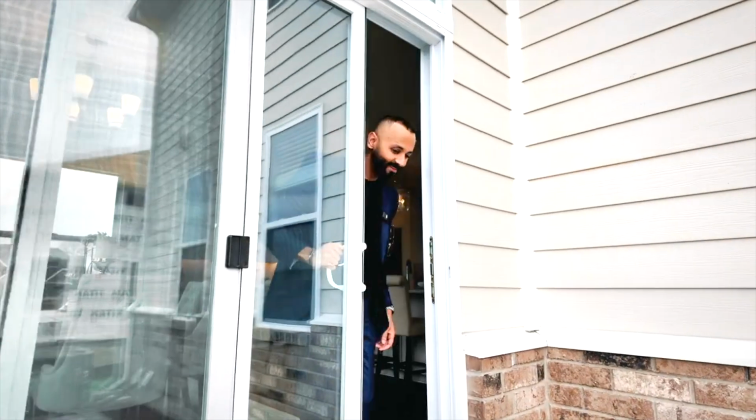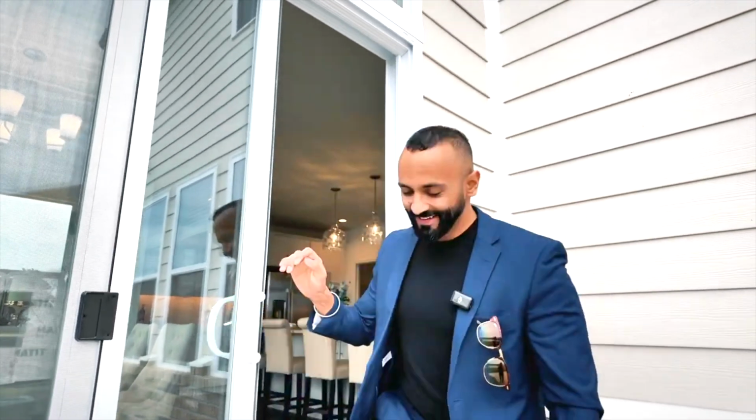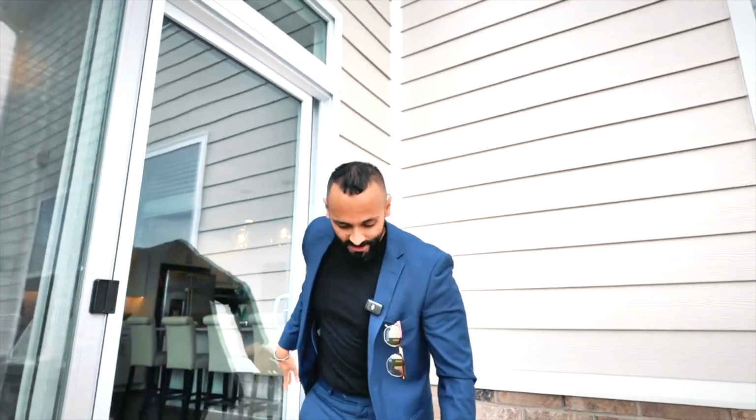All right, guys, let's go take a look at the patio. And one of the most unique things about this home is there's a pond back here as well. Great for the summertime. Let's go check it out. Oh, hey, there you are. So yeah, welcome to the backyard.